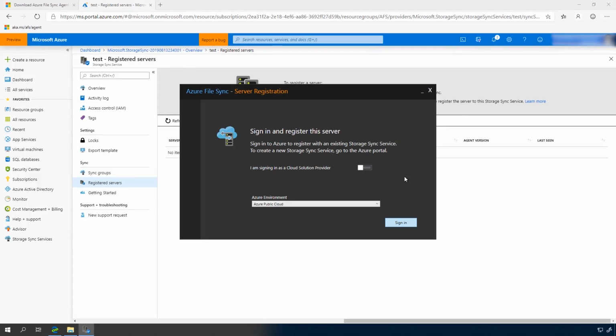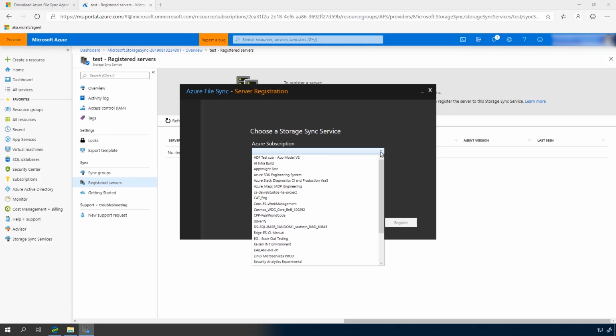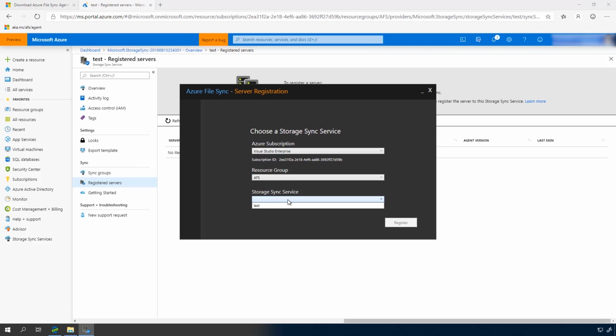There we go. Now what it's doing in the background is it's fetching all the resource groups that I have, all the subscriptions that I have, and is going to allow me to pick the subscription that I'm interested in. Then I pick the resource group that I'm interested in. And then I pick the storage sync service, and we just call it test.